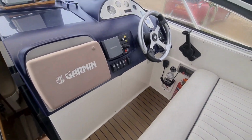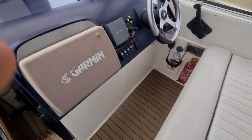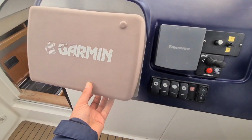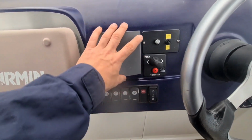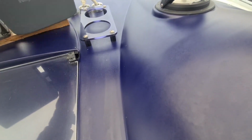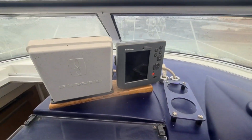Moving up to the helm position, we have double seat. This boat is well equipped for coastal use. It has Garmin, bow thruster, there's a Tridata in there, plus Furuno radar and Raymarine chart plotter.